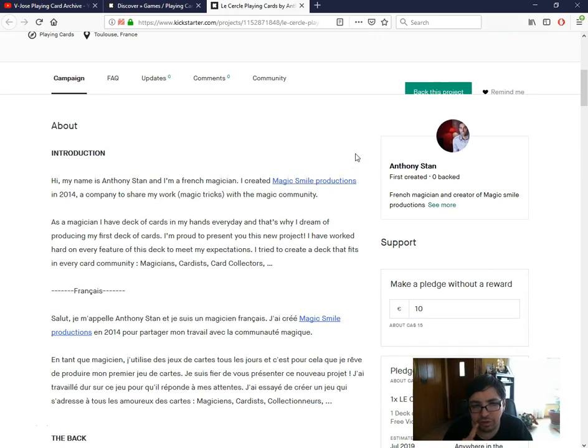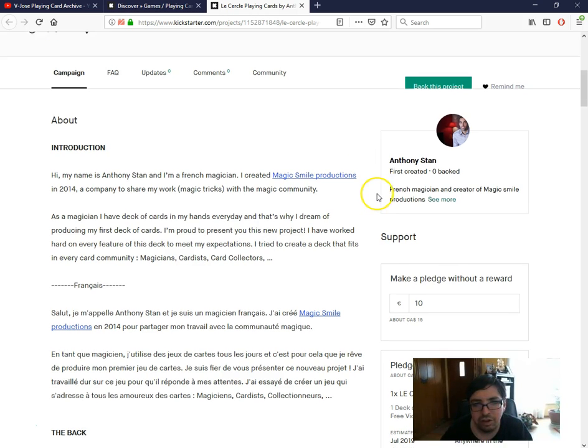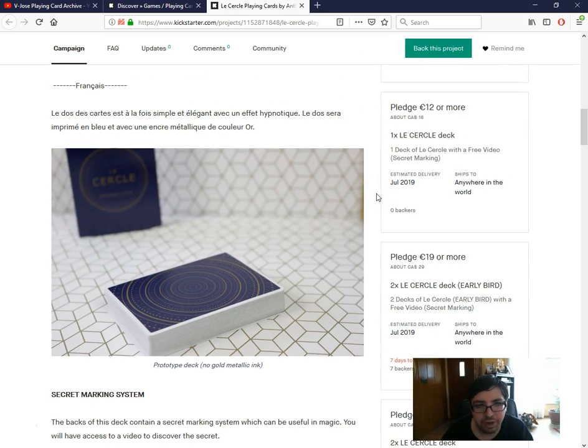this reminds me of another deck that was produced, very similar in the back design and the color scheme. Almost feels like a rip-off. Oh, good. There's French in the project.